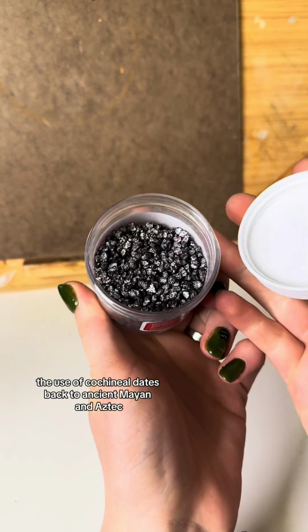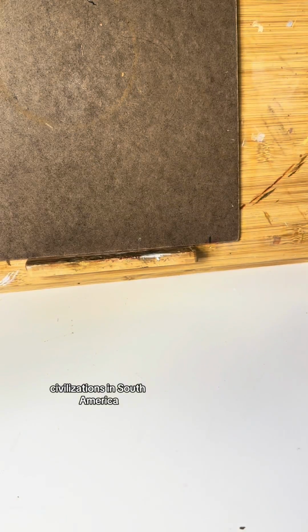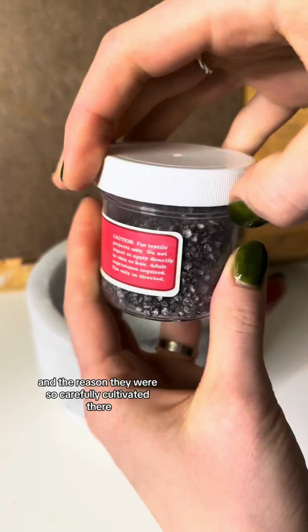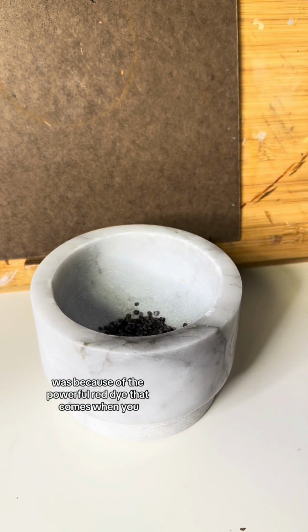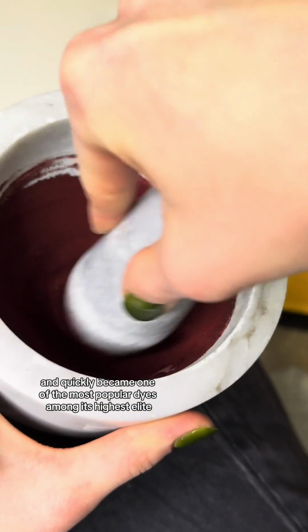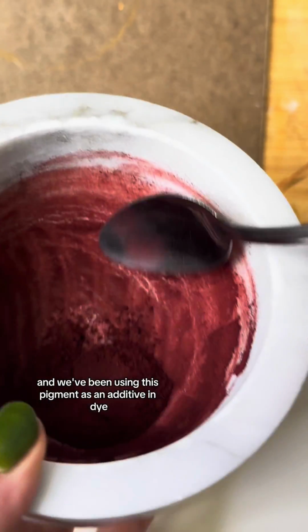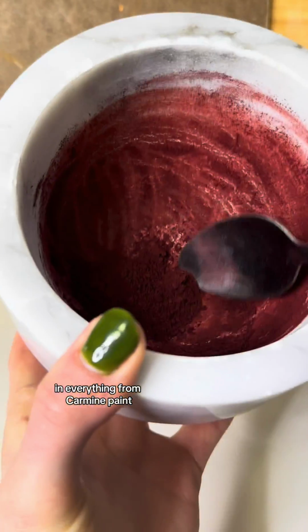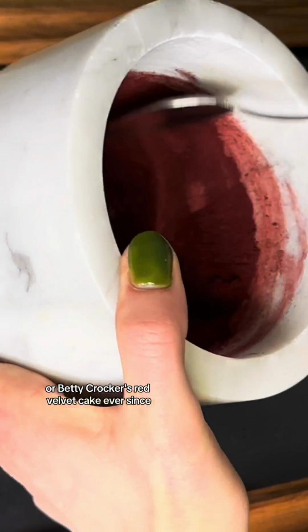The use of cochineal dates back to ancient Mayan and Aztec civilizations in South America. And the reason they were so carefully cultivated there was because of the powerful red dye that comes when you, well, squish them. By the 1500s, cochineal had spread to Europe and quickly became one of the most popular dyes among its highest elite. The rest is pretty much history, and we've been using this pigment as an additive and dye in everything from carmine paint to Yoplait strawberry yogurt or Betty Crocker's red velvet cake ever since.